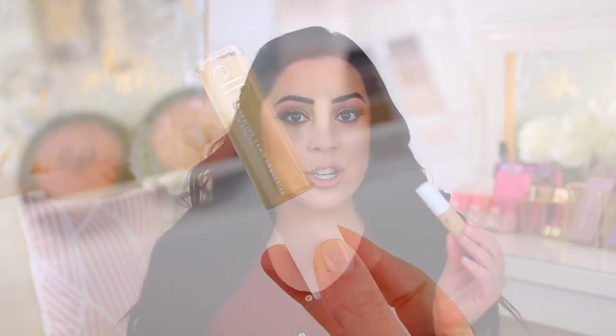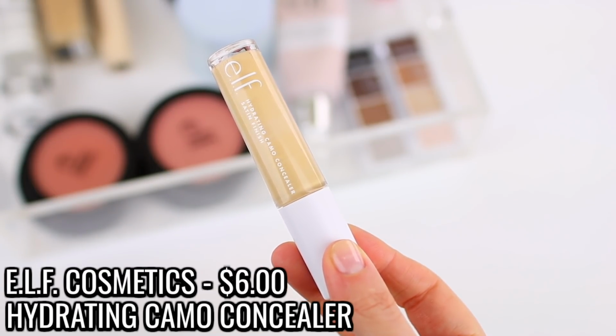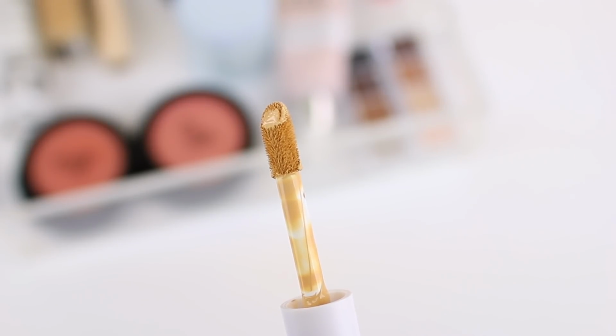They also released a hydrating version not too long ago. It's the same price point. I believe they have just as many shades, but it's more of a satin finish. Now, because I have oily skin, I definitely prefer the original, but I've heard from quite a few of you who actually really like the hydrating version more.